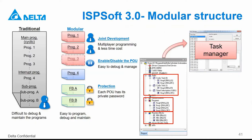ISP soft has a modular structure, which is one of the advantages. But in order to understand the advantage of the modular structure, first we have to understand the conventional way before. Traditional PLC programming was like this: there was a main program at the top, then an interrupt program, and then subprograms. Think of it like Notepad: you open one page and type all the code there. For debugging, or even during programming, it is not user friendly at all.